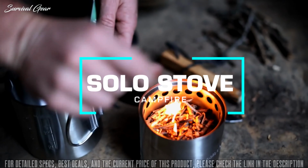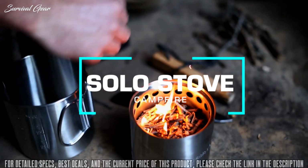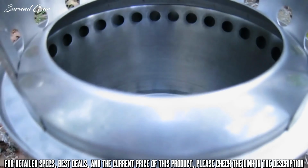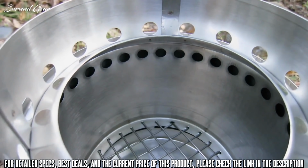The Solo Stove Campfire. The Campfire uses the same design and technology as the original patented Solo Stove, but it's bigger. Don't worry though, it's still super efficient and weighs only 2 pounds. It's made out of premium stainless steel, and our one-piece construction ensures durability and quality.